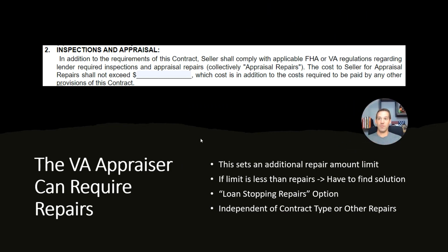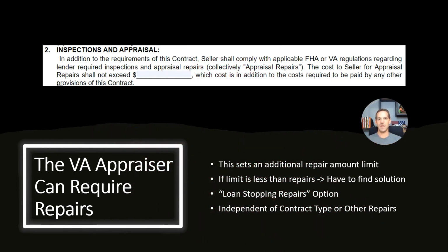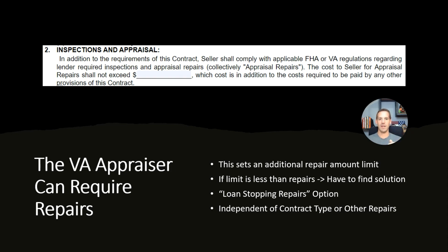So part of the VA addendum, this little piece here, it talks about inspections and appraisal. What this piece is doing is basically setting an additional repair amount limit geared towards VA required repairs. So the VA appraiser is going to go in and he or she may require additional repairs to be done in order to close on this home. So those repairs must be completed for the lender to continue with the loan. If the repairs actually exceed the cost, then we have to find some sort of amicable solution because, again, the repairs have to be done.